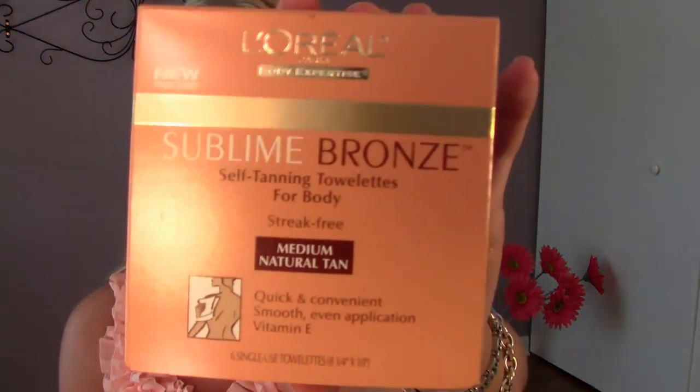This is the L'Oreal Sublime Bronze Self-Tanning Towelettes for the body, and this is in the color Medium Natural Tan. You get 6 single-use towelettes, and they're big. They're decent sized towelettes.